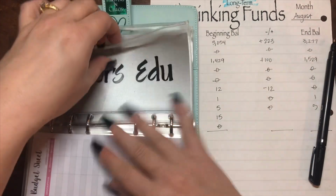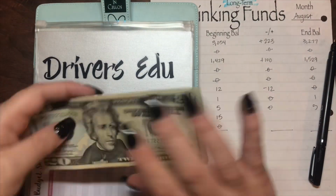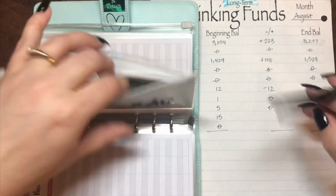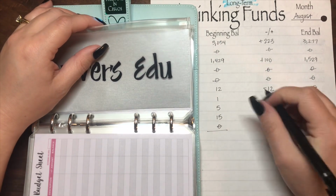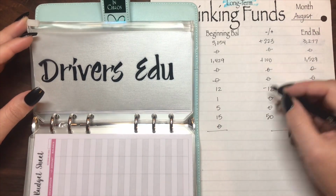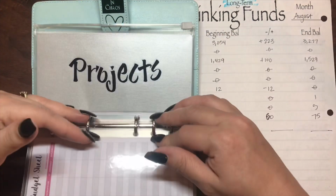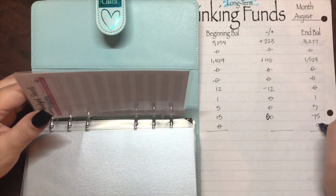Driver's ed started with 15. It now has 20, 40, 60, 75, which is a change of $50. Wait, no, $60? Yeah, $60. Projects has nothing in it, so there was no change.